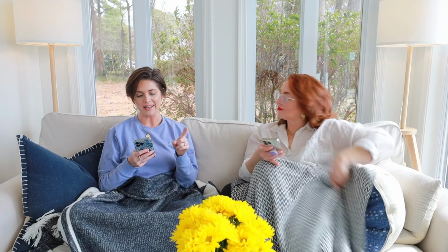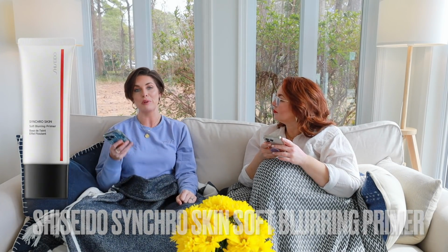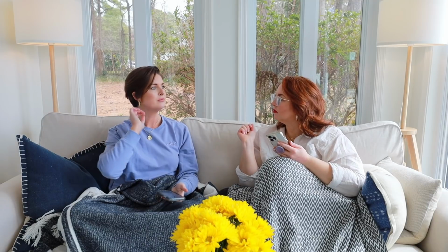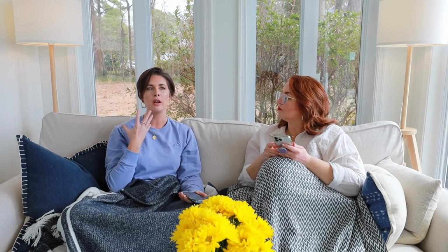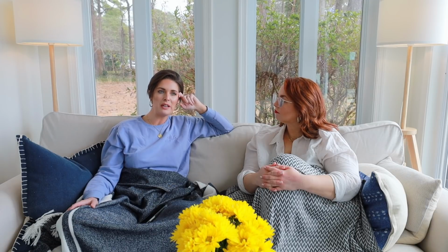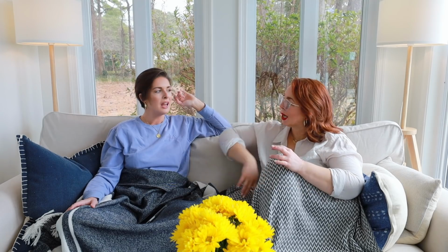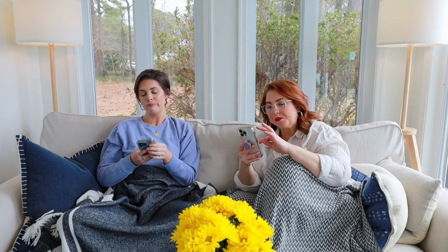Okay. I have added the Shiseido Synchro Skin Soft Blurring Primer. Just for fun, but also because I saw a more mature-skinned lady on TikTok wearing it, and she might have been a makeup artist. I do think it's silicone based, which I never like in a primer. She raved about it so much, I was like, you know what, I'm going to give it a try. Never heard anybody else talk about it, so I trust her.